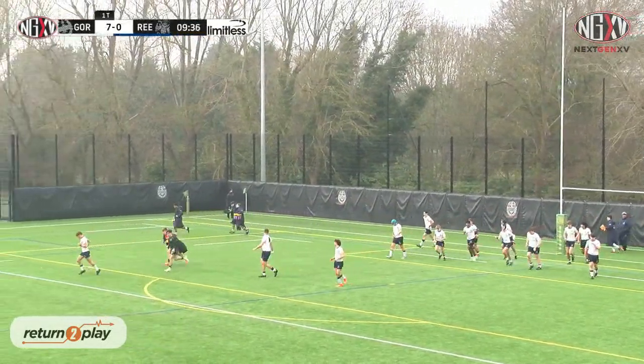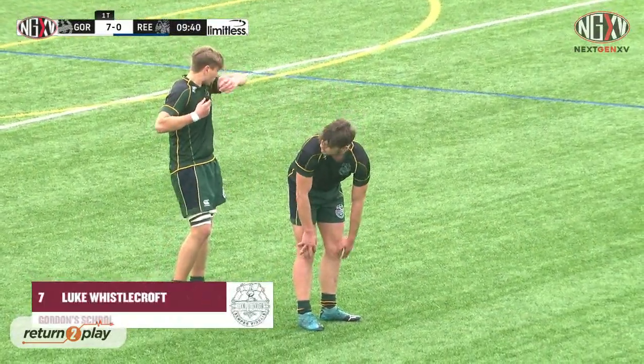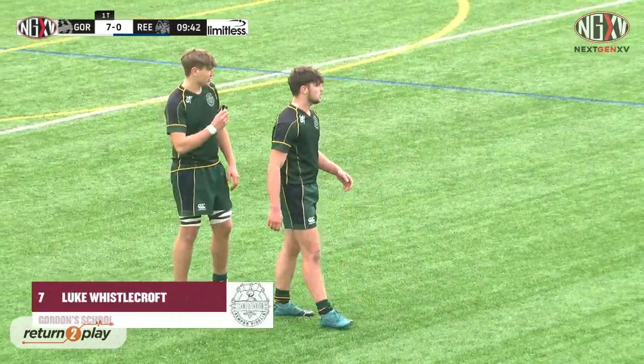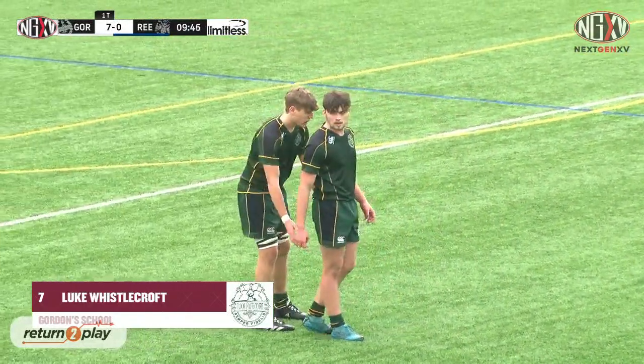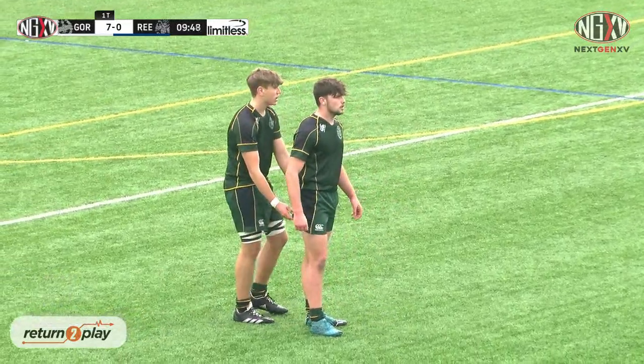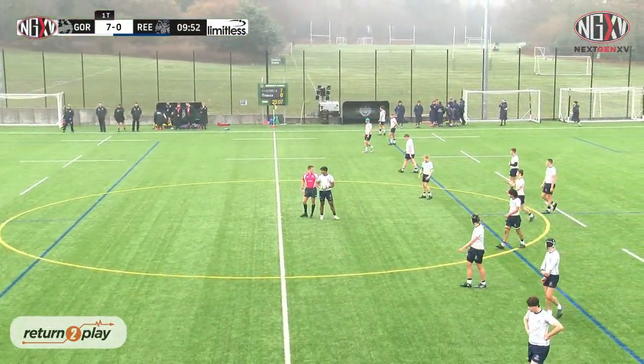And Draud does indeed knock that conversion over to send Gordon's into a 7-0 lead here. There he is, Luke Whistlecroft. Different type of ball boy. Fantastic work from the young openside.